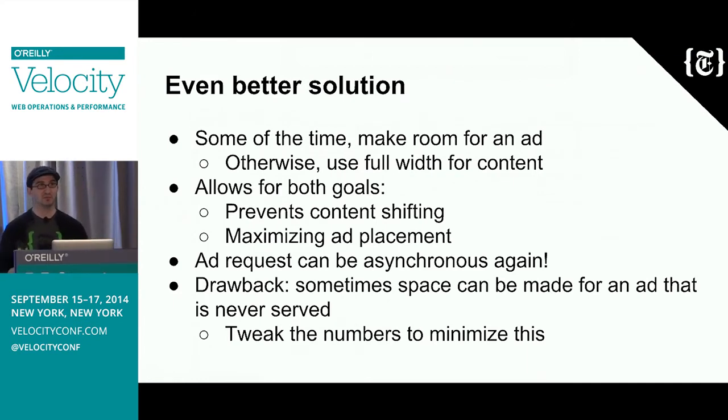So some of the time we make room for an ad, and the rest of the time we use the full width. It's entirely based on a certain percentage, so X% of the time we show an ad, the rest of the time we use the full width. And this allows for both goals. It prevents the content from shifting around, which is what we set out to do in the first place, but it also maximizes our ad placement. Because we've separated the decision of when to draw the ad above the fold from actually whether there is an ad or not, we can be asynchronous again.